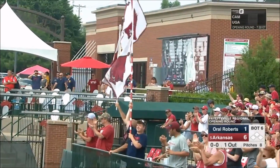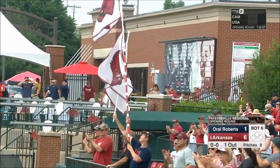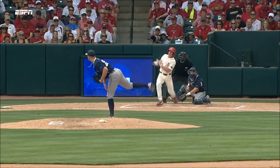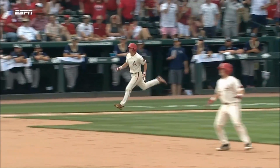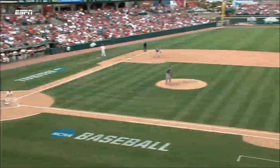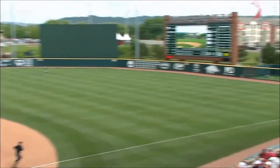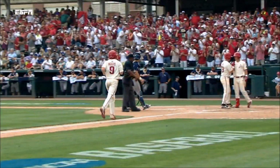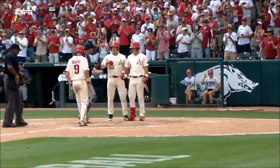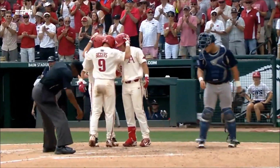We mentioned the finger that Biggers had, the fracture at the tip of it. We said it really didn't bother him at the plate. He laced a single earlier with that same finger. Well, now he shows how it really doesn't affect him as he takes this thing deep to right field and delivers it into the bullpen again, as you mentioned, for the second home run of the inning and our second visit to the mound.